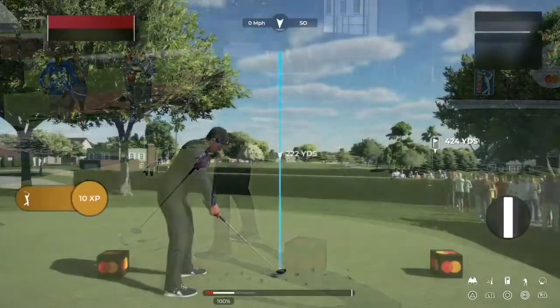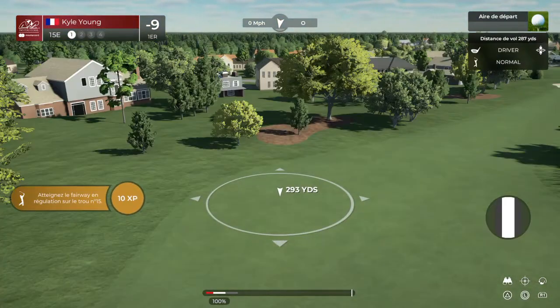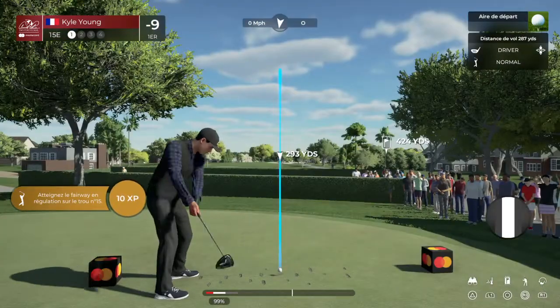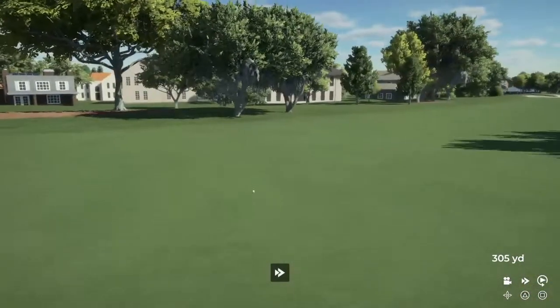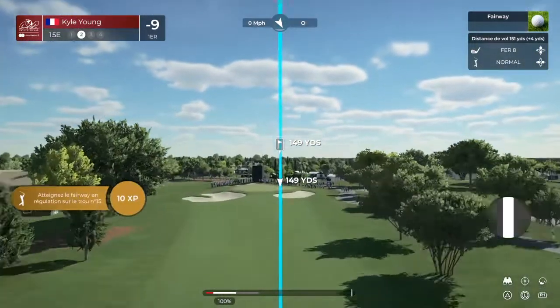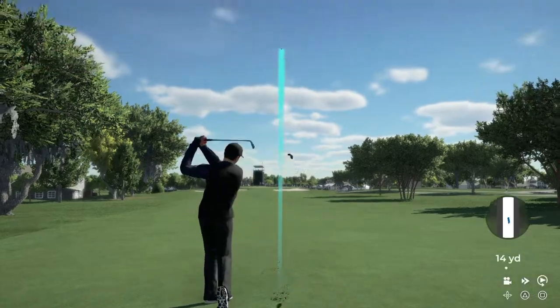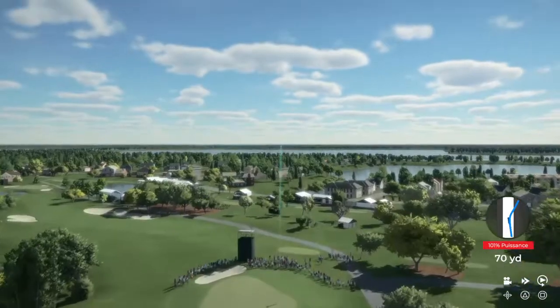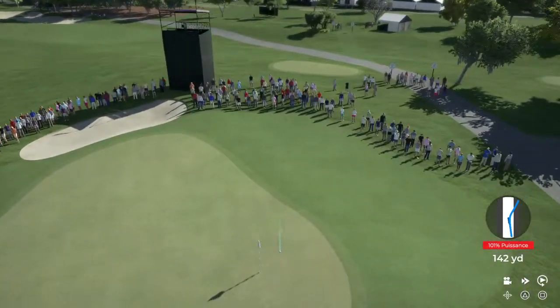The honour is yours. Time to hit a good one here at the 15th. Well, this should find the short grass. This shot coming from around the 150-yard marker. Looks to have opted for the 8-iron. This one might need to get down a little.